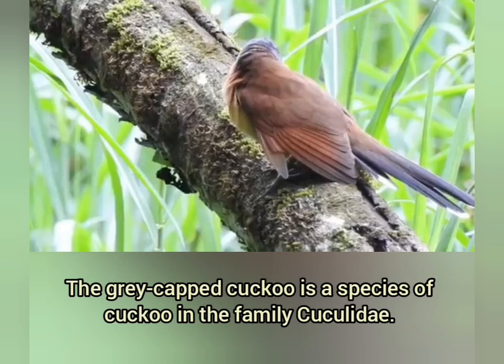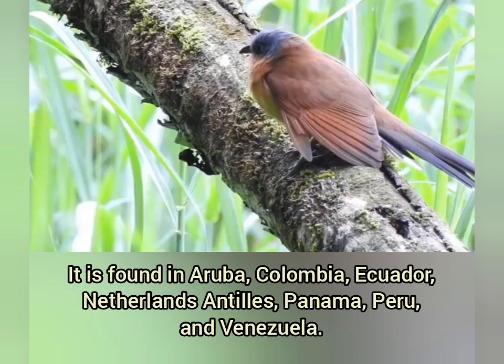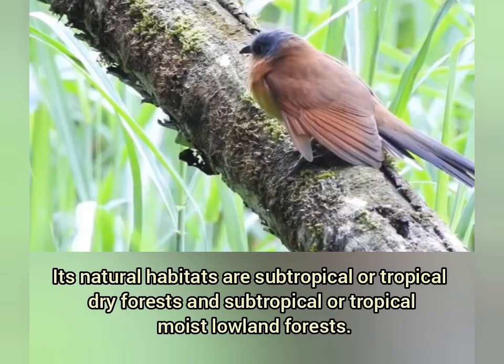The gray-capped cuckoo is a species of cuckoo in the family Cuculidae. It is found in Aruba, Colombia, Ecuador, Netherlands Antilles, Panama, Peru, and Venezuela. Its natural habitats are subtropical or tropical dry forests and subtropical or tropical moist lowland forests.